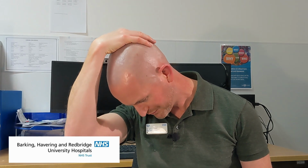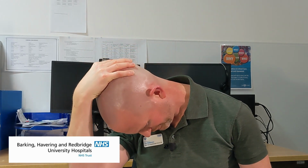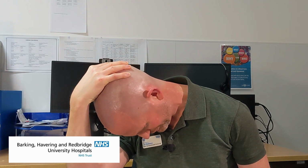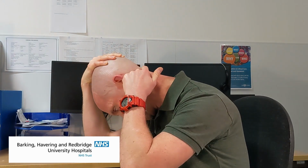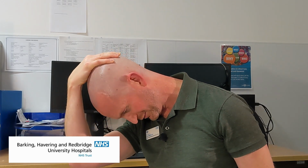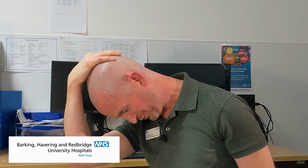Now that might be sufficient to feel the stretch, but if it doesn't, what I'm now going to do is pop my hand over the top of the head and add a bit of stretch on there as well. So you should feel a stretch going from the top of your neck down into your shoulder blade. Hold it for about 10 seconds and then the same to the other side.